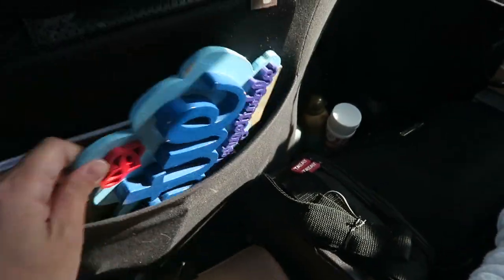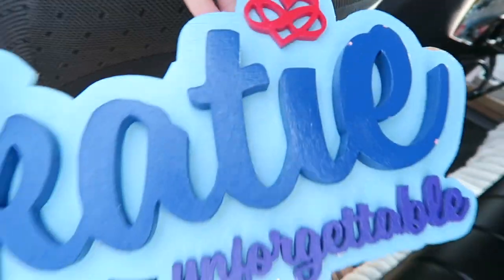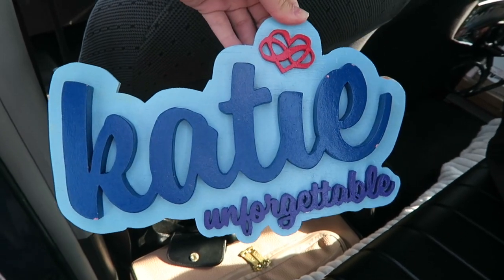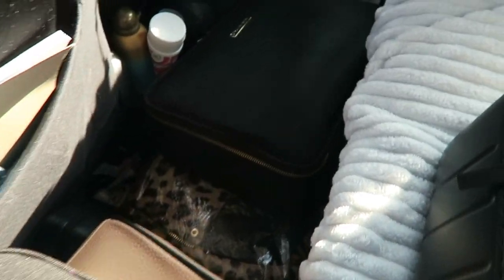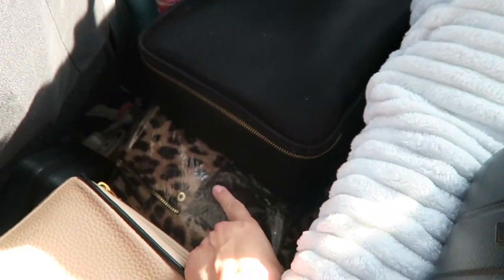And then this someone made for me. Guys, look how sweet this is. It's not the nicest thing in the world. Someone made that for me. It's so, so, so sweet. So then I have back here, this is my makeup case. And then under there is all my jackets.